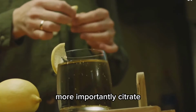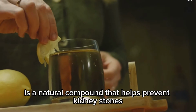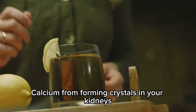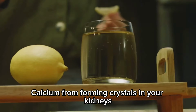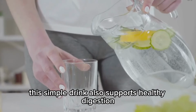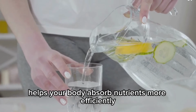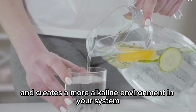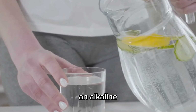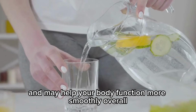Adding fresh lemon juice not only gives your water a refreshing flavor, but it also provides a boost of vitamin C and, more importantly, citrate. Citrate is a natural compound that helps prevent kidney stones by stopping calcium from forming crystals in your kidneys, which can be painful and harmful over time. This simple drink also supports healthy digestion, helps your body absorb nutrients more efficiently, and creates a more alkaline environment in your system.